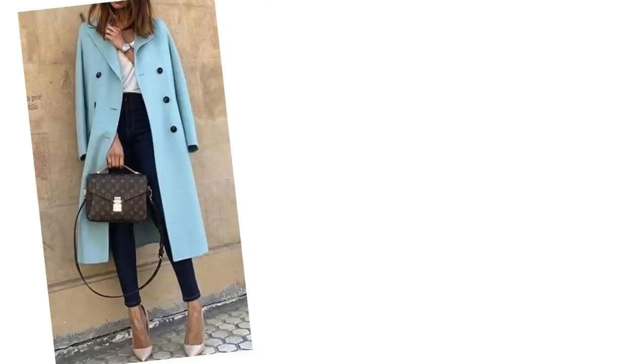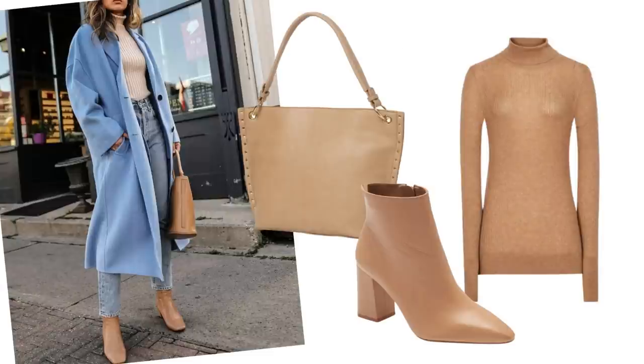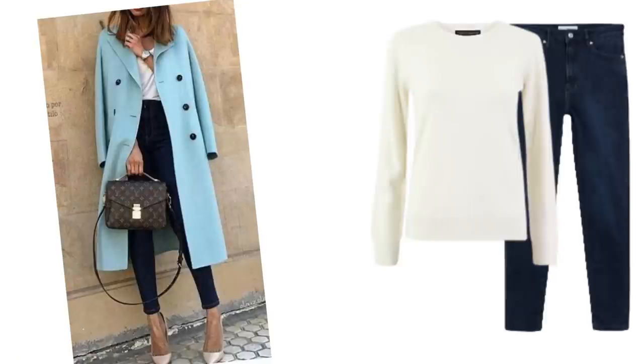The blue coat has been paired with the basics of dark blue jeans and a t-shirt. It is a look more suited to the spring, but can be adapted for now by swapping the t-shirt for a white or a beige toned knit and wearing some boots like this look. A blue coat isn't something you necessarily already have in your wardrobe, but a look like this could be done with any colour coat you may have.